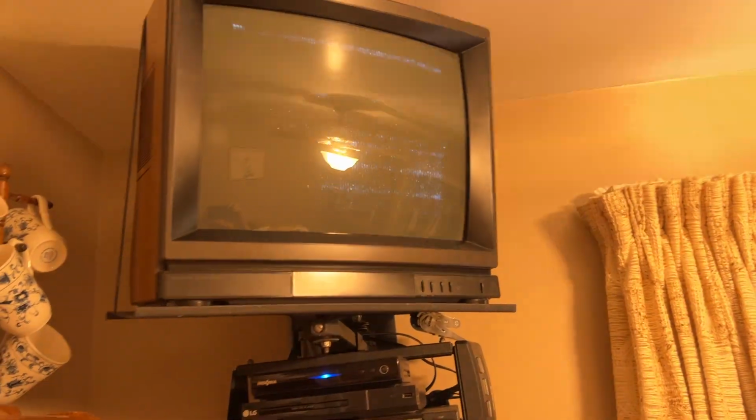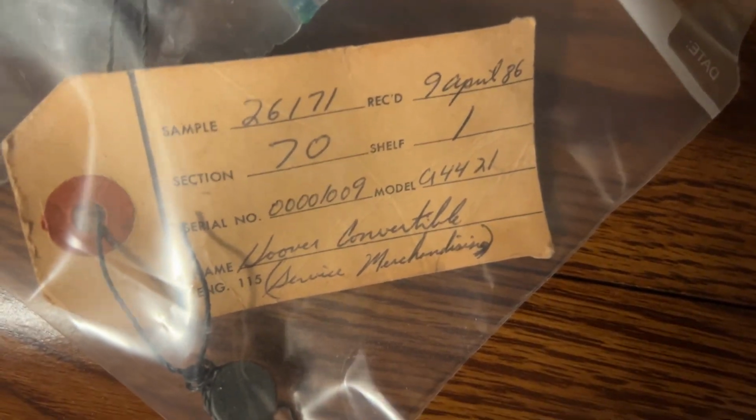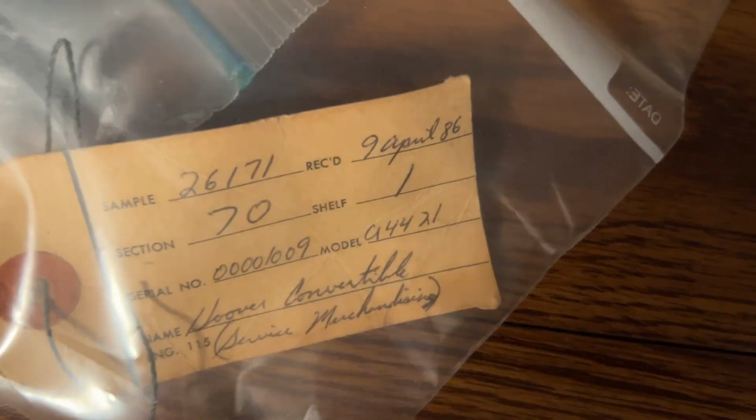While I don't have the same one, I can show you I have one of it. So, this is that vacuum I was showing right here. This is a mint one, never used, came out of the Hoover Vault. That's the tag off it. It's serial number 9, not 1009. That one means something else, but it's number 9 off the assembly line, or number 8. 9th of April, 1986. Sample. Hoover convertible, and instead of writing service merchandise, they wrote service merchandising on it.